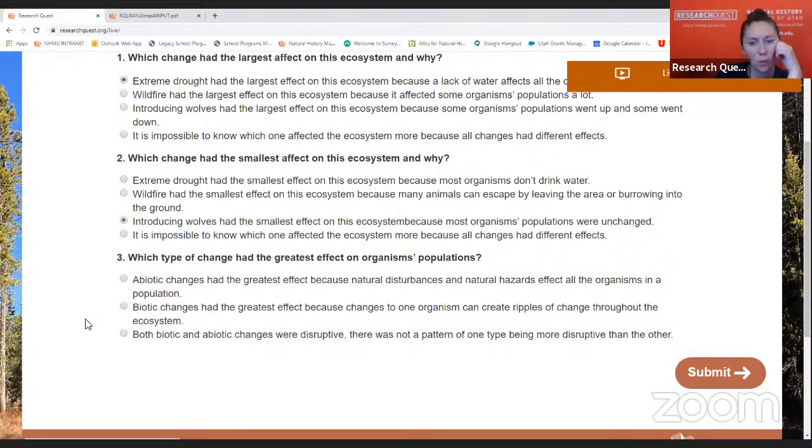I'm going to say introducing wolves had the smallest effect. And again, I'm not thinking that in terms of the population size of the impacted organisms. I'm just thinking based on the number of different organisms.